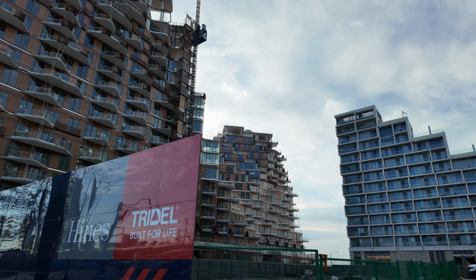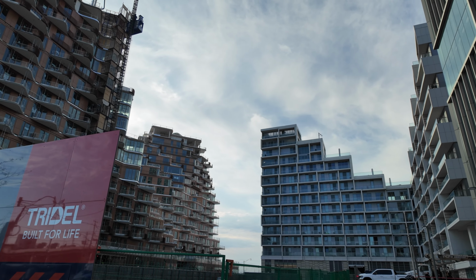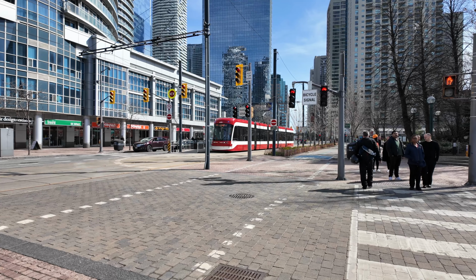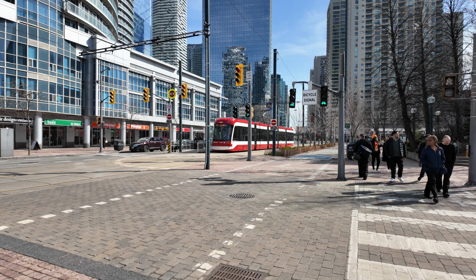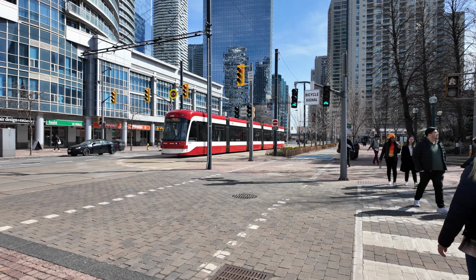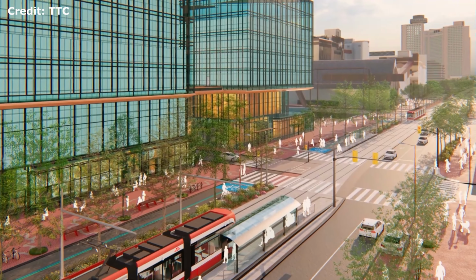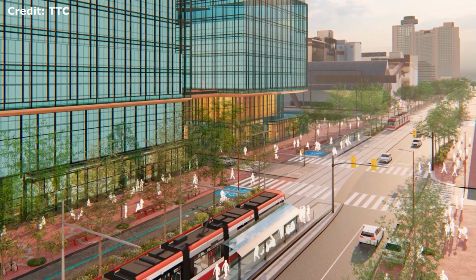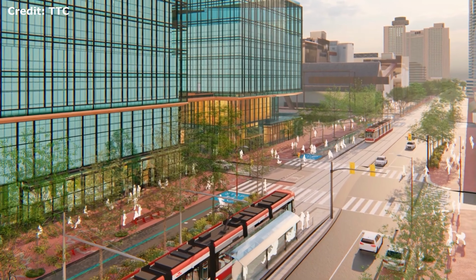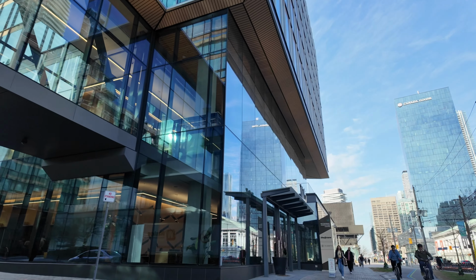Continuing east, Queens Quay is bordered by several developments that include residential, commercial, and office space. Similar to the western waterfront, this section of Queens Quay will be very similar in design once the Waterfront East LRT is built, and the street is rebuilt with more trees, improved sidewalks, and the Martin Goodman Trail. The main difference will be a significant height increase of buildings nearby and slightly more retail and office space.